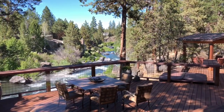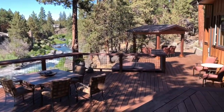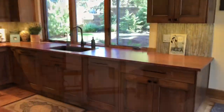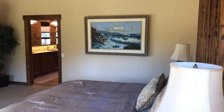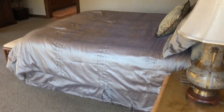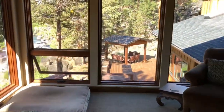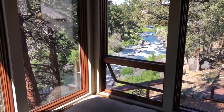I'll go upstairs to the master and then I'll come back down, finish the house, and then I'll show you the outside. The master bedroom upstairs. Those look like maybe 18-foot ceilings. All the beds in the house are king-size beds, to give you an idea of the room size. So here's your view from the master.